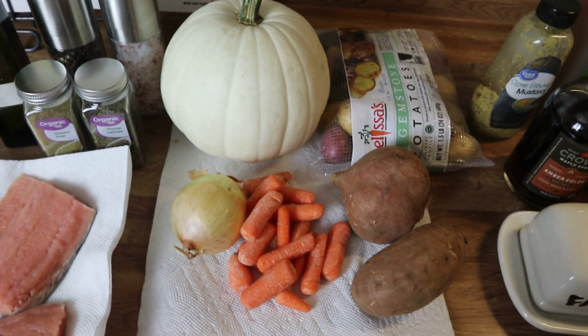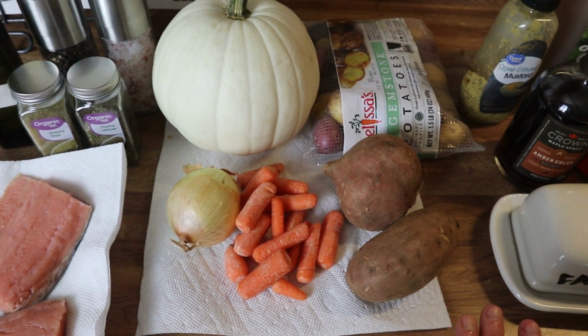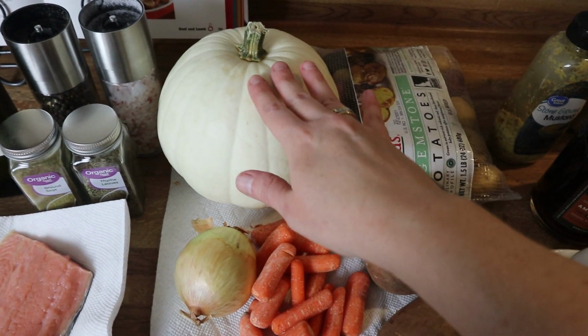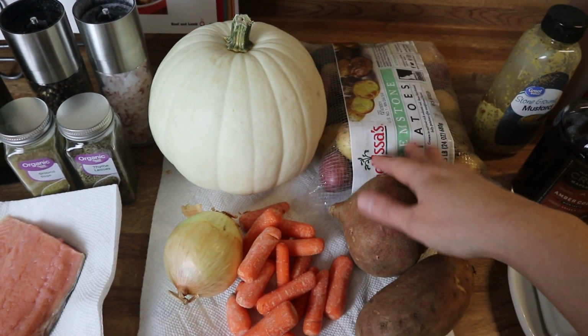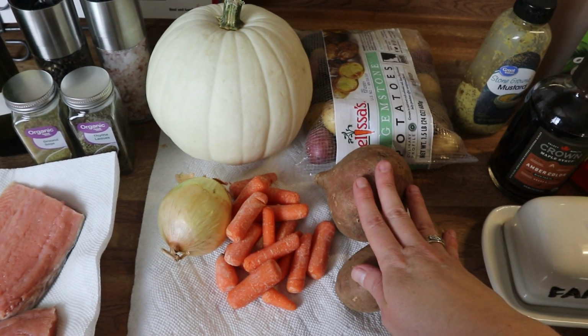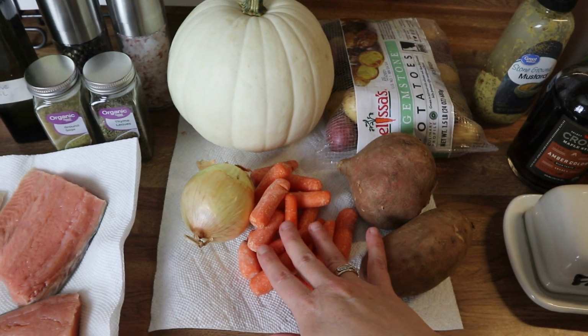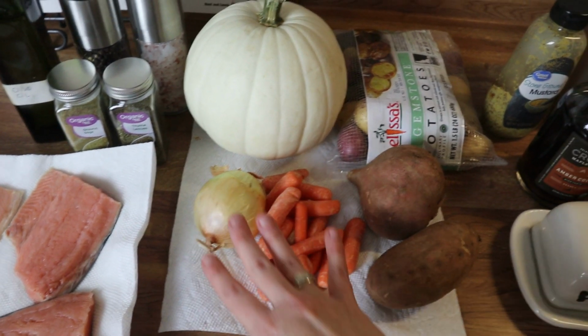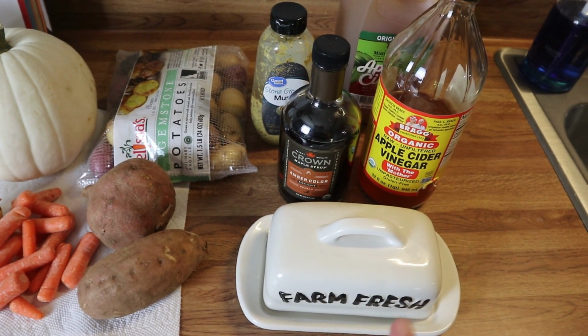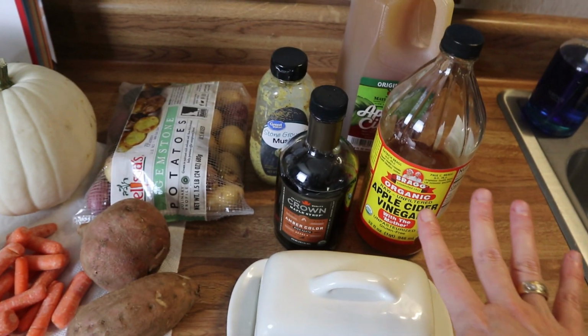For the vegetables, you can do whatever you like, whatever you enjoy, whatever your family enjoys. Today I'm going to use a pumpkin, some of these gemstone potatoes. I've got a couple of sweet potatoes here, some carrots, and an onion. For the sauce or the glaze that goes on top of the salmon, this is everything you're going to need.